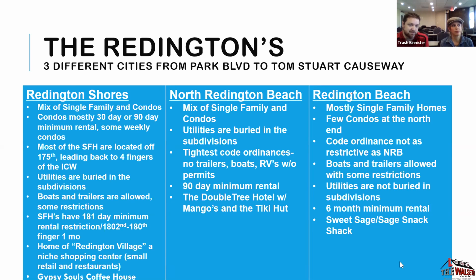Utilities are buried in the subdivisions. Boats and trailers are allowed with minimum restrictions. Single family homes have a 181 day minimum rental. And it looks like that is from 182nd to 180th. There's one small section that has a 1 month minimum rental.